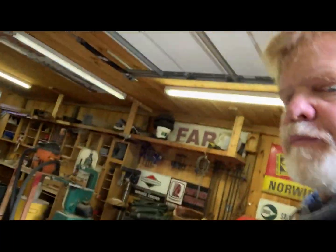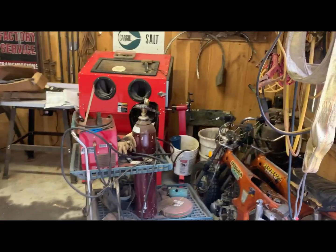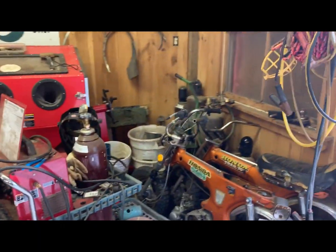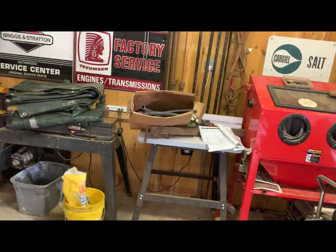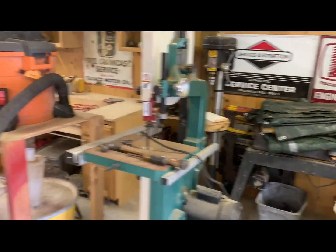Today our goal is we're going to move the shop. So this is going to be quite a task. We've got all this stuff, all my machines over here. So here's what we're up against. This all has to be cleaned out of here today. Router table, planer, bandsaw, drill press.